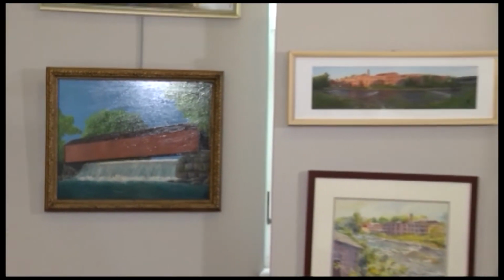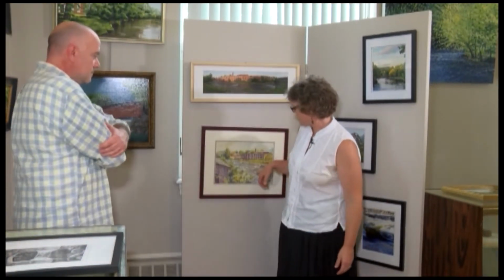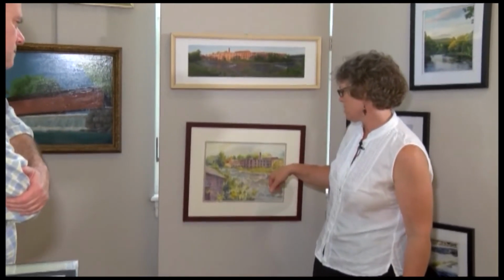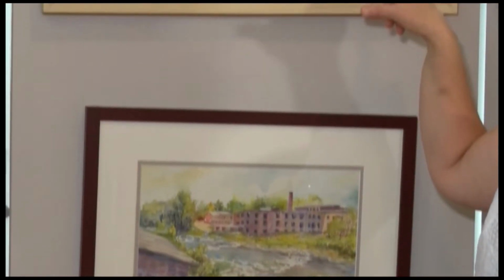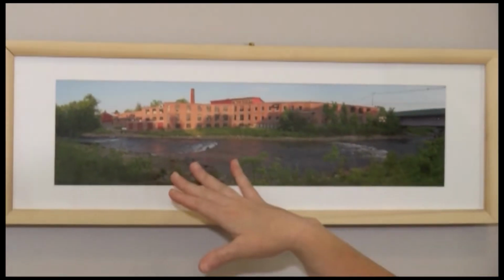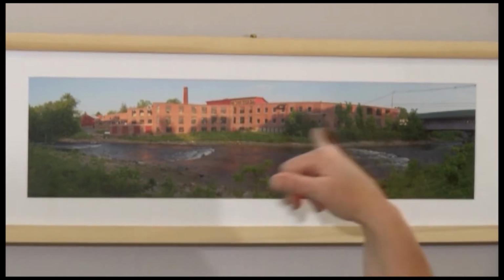So this is like the middle of the Ashuelot here. I see a painting here of, this looks like it could be Swanzey? I think so. Yeah. And that's by Jeannie Teamy. And this is the same photograph here, I guess. And now that the dam has been taken out, it looks really nice. And again, this is what they're going to be working on in Swanzey.